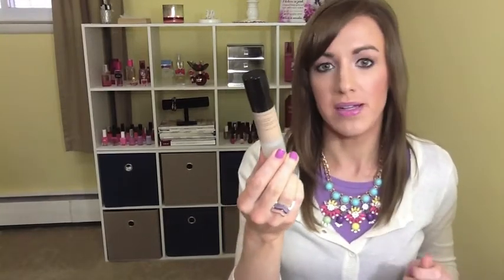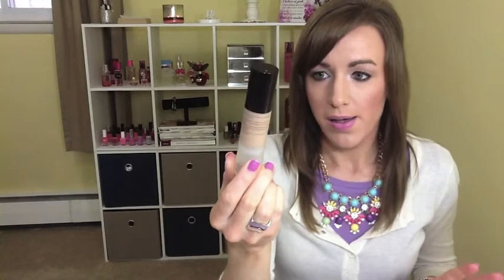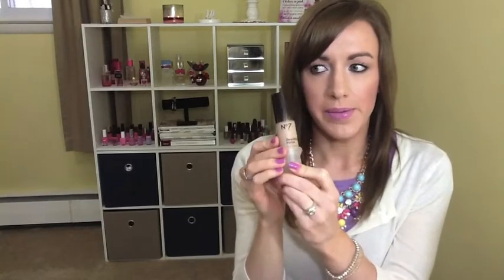Next, this is one you don't really hear people talk about, and that is the Boots No. 7 Beautifully Matte Foundation. This runs you about $13 or so at Target. And I absolutely love the packaging of this. It's super lightweight, it has an airless pump, so it pushes the product up so you know you're not wasting any. The only thing about this, for a lot of people this is going to be too matte. It's almost too matte for me sometimes.